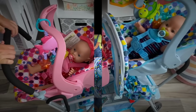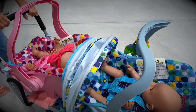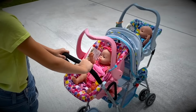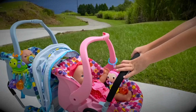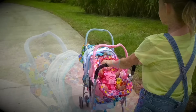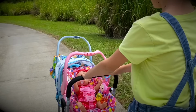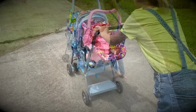Well, Sky is going to help us today to get them out for a walk so I can film them. Let's go ahead and go for a walk. Where should we go? Should we go downhill right there? Be careful, Sky. Better come back. Now let's go up.